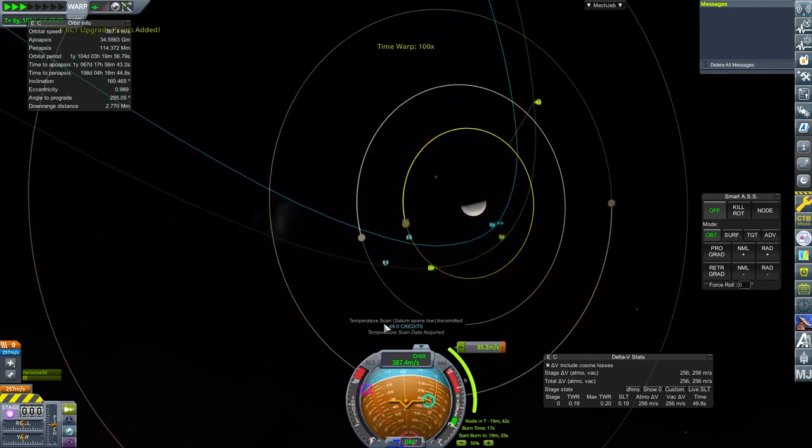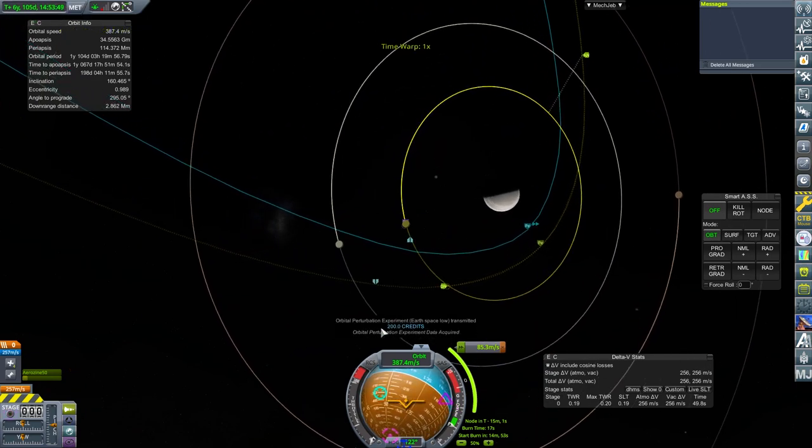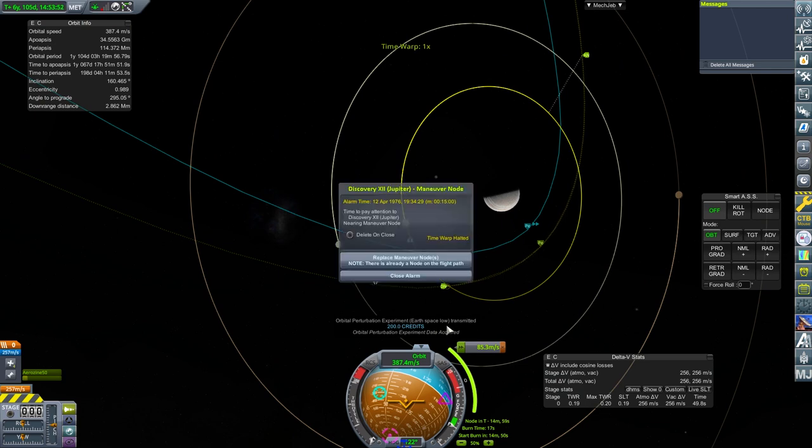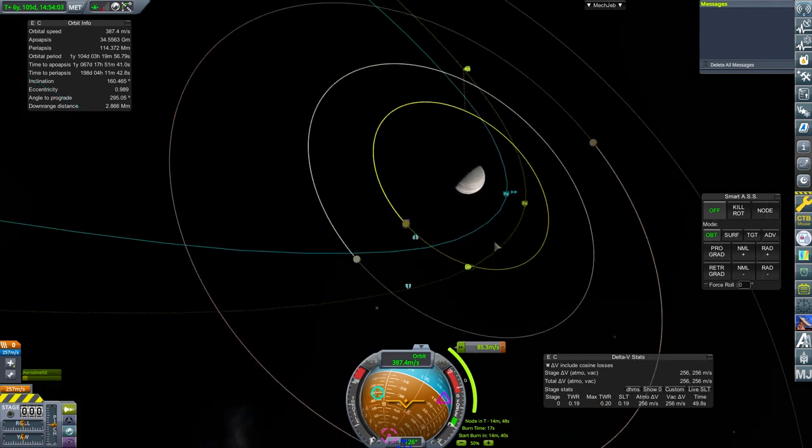And you can see we've got some Saturn space science coming in now. We've got big chunks of Saturn science coming. What's our actual thing? I'll have to check our science. Oh, lots of Earth science. The perturbation experiment's finally finished around Earth. So we can get rid of all of that. Right. We're going to close this alarm. Okay. And now we are 14 minutes away? It's a very small burn.